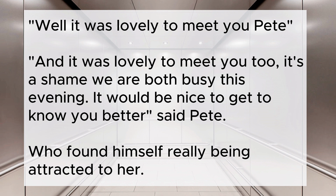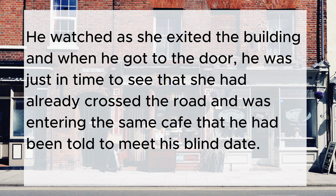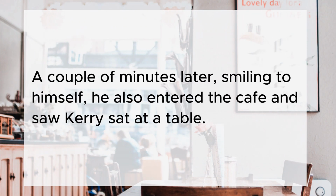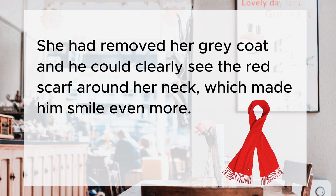It would be nice to get to know you better," said Pete, who found himself really being attracted to her. But before she could reply, the lift doors opened, and Kerry quickly stepped out shouting, "I've got to dash. Bye." "Bye," said Pete with a smile, but she was already out of earshot. He watched as she exited the building, and when he got to the door, he was just in time to see that she had already crossed the road and was entering the same cafe that he had been told to meet his blind date. A couple of minutes later, smiling to himself, he also entered the cafe and saw Kerry sat at a table. She had removed her grey coat, and he could clearly see the red scarf around her neck, which made him smile even more.